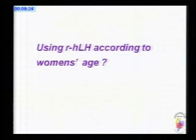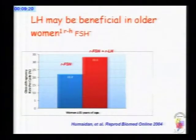So the next question is maybe using recombinant LH according to the woman's age. A paper in 2004 tried to see, in patients older than 38 years, what happens if you give, in a long protocol, only recombinant FSH for the first 8 days, and then from day 9 of stimulation, in half of the patients, add recombinant LH.